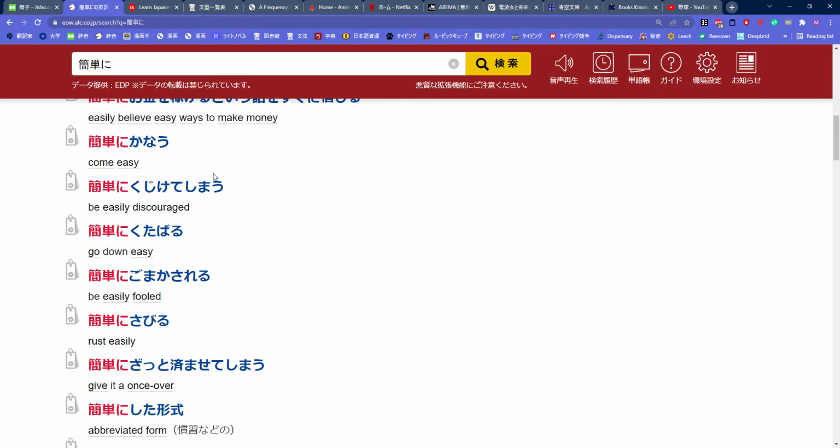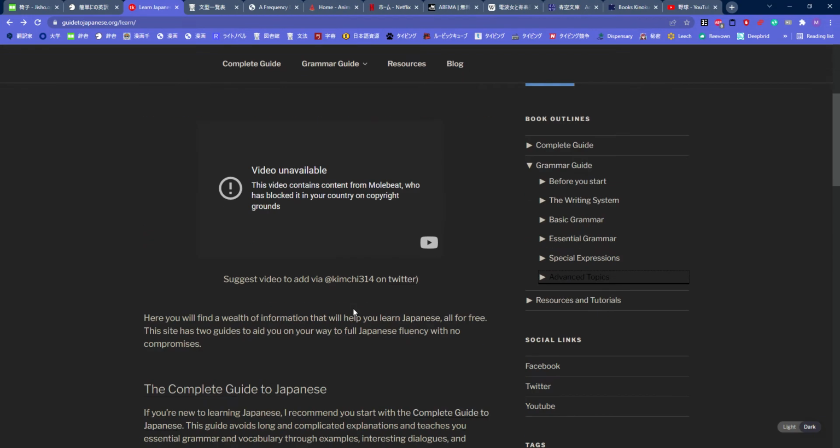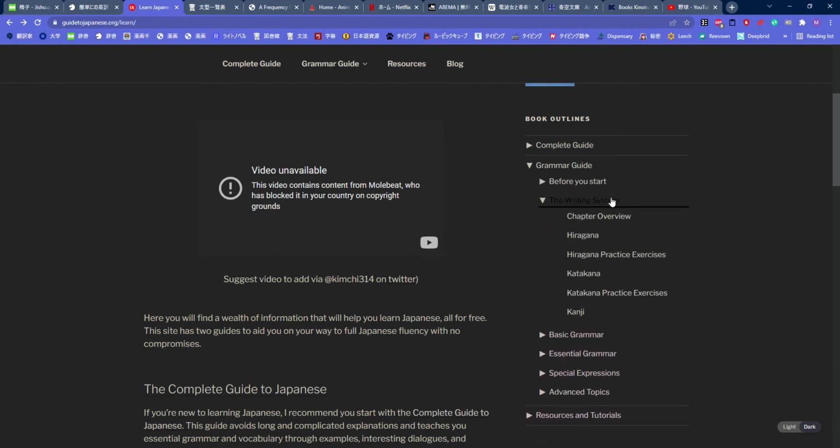Next, we're going to move on to the Japanese language section. We're going to start by looking at a grammar guide, Tae Kim's Grammar Guide. This one is similar to Jisho, quite possibly the most famous grammar guide on the internet for Japanese, and again, for a pretty good reason. It's very well organized, it's pretty easy to understand, has pretty good explanations, and you could really start right from the very beginning. If you don't even know how to read the kana, there's a section, the writing system over here, where you could start from the very beginning.